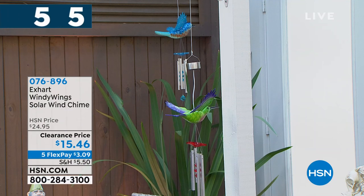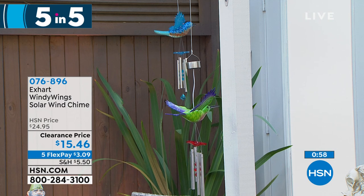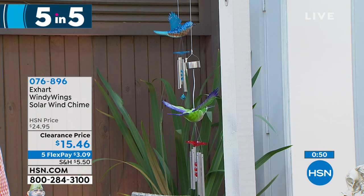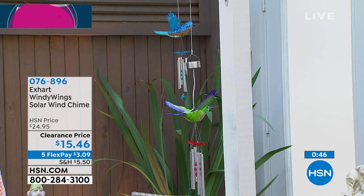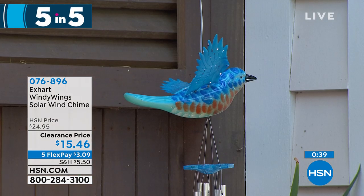First thing up is wind chime. It's our wind chime from X-Art Windy Wings. It's only $15 on clearance. I have it in two styles. You can get the hummingbird, which you see up front in the green, or you can get that fantastic bluebird. What I love about these is you hang them and they've got a solar panel on top. That solar panel will light up and it gives you a little reflection down on the bird when the sun goes down. You've got little chimes built into this. It's $9 off today.